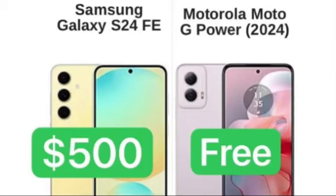The camera setup. Now, this is where these phones separate. The S24 FE has a camera setup close to the flagship Galaxy S24. It has 3 cameras on the back: the main camera, the telephoto, and the ultra-wide. The Motorola G Power has only 2 cameras in the back, the main and the ultra-wide. The Galaxy S24 FE shoots in 8K, same thing as the S24. Motorola only shoots in 1080p, not even 4K.